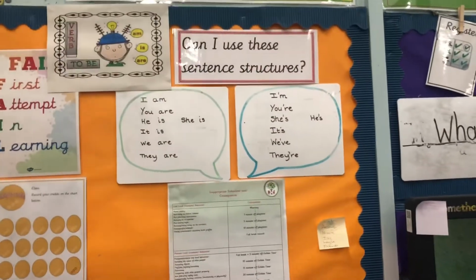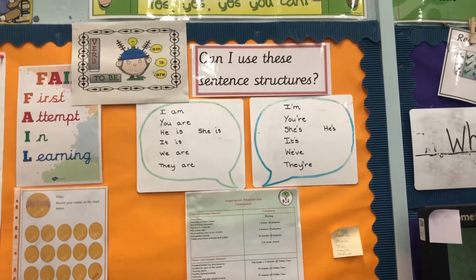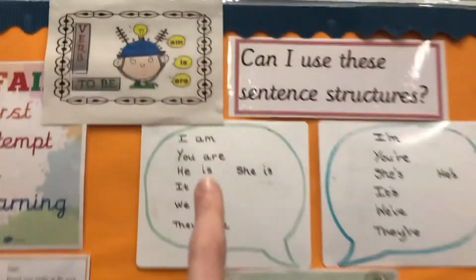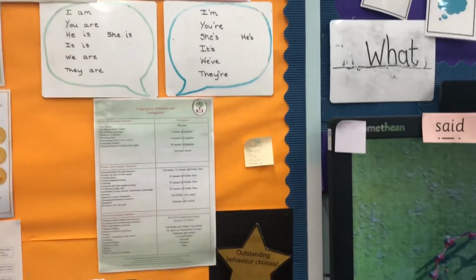So here we have our Ready Steady Talk sentence structures. Every Monday morning we have a lesson called Ready Steady Talk, where we encourage the children to talk in full sentences. And then throughout the week we aim to use these sentence structures to help us when we're speaking, to make sure we're talking in full sentences.